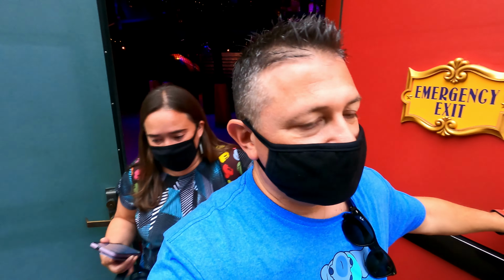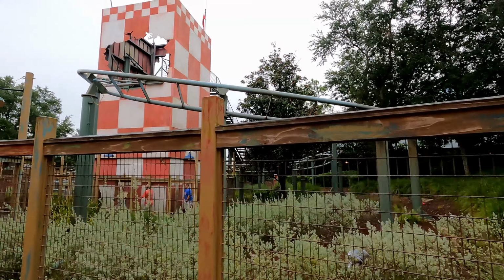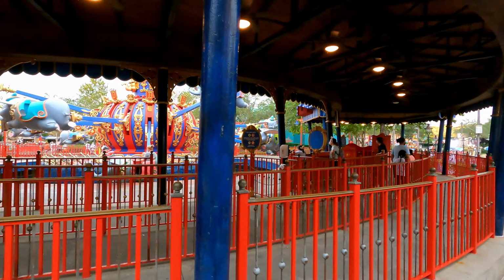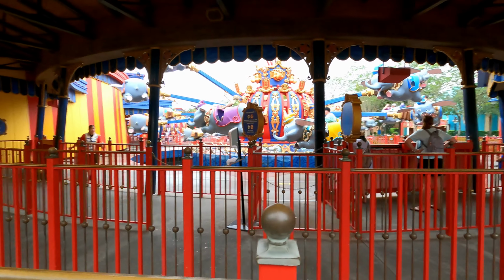If you don't want to go on the ride, you leave here right through these double doors. It's pretty cool. You come right out and you're back outside. So that is the Barnstormer ride, a goofy themed roller coaster right over there. And here you have the flying elephants. Jake decided he didn't really want to go on. He just wanted to go play on the playground.